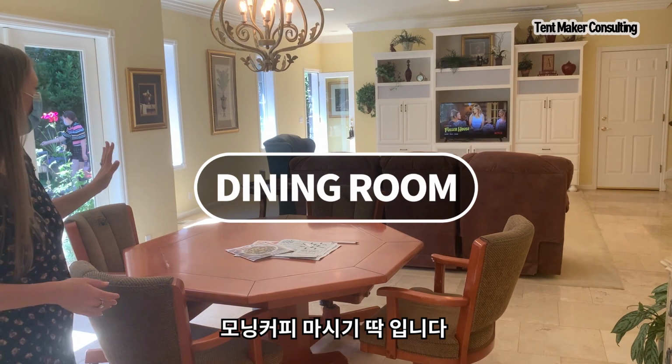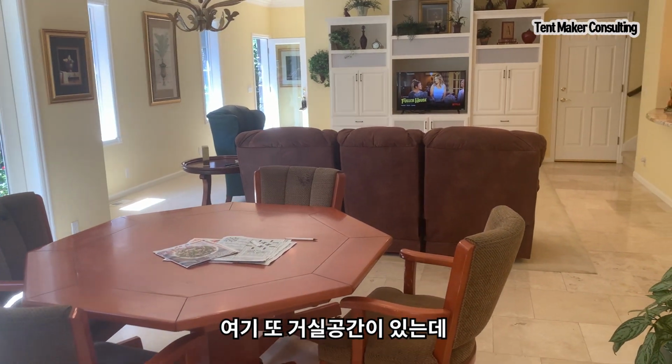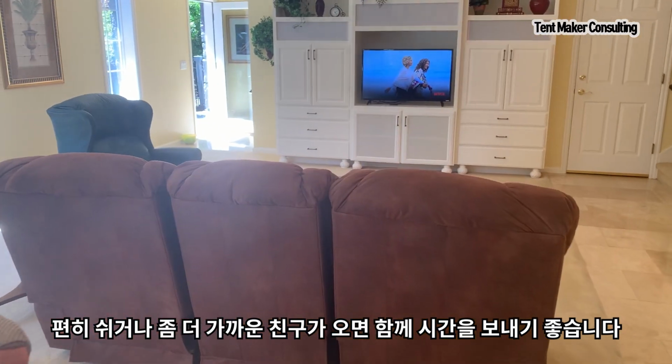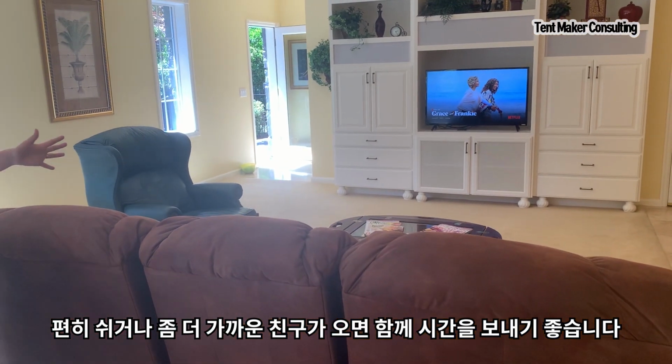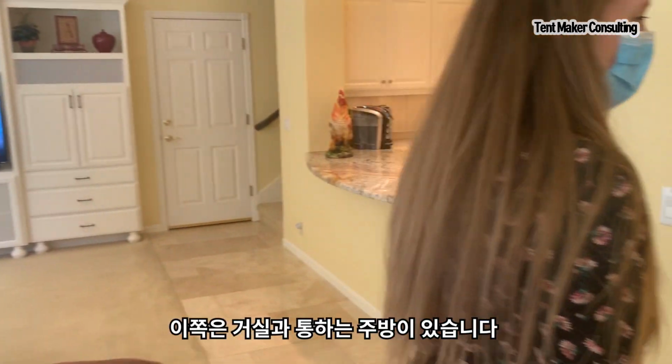As you walk through this door, there's a little dining room area. This looks like the perfect place to have some morning coffee. There's another little living room area right here. That's kind of like a more relaxed area. You could have more intimate guests over in this area. And it has a nice open window to the kitchen.